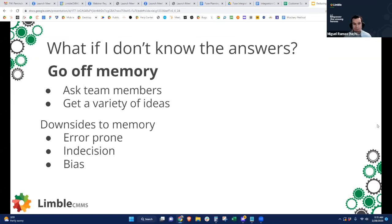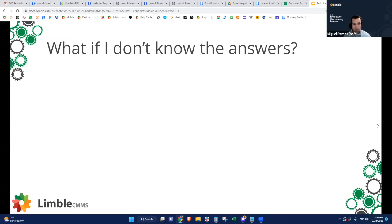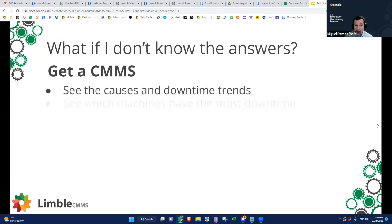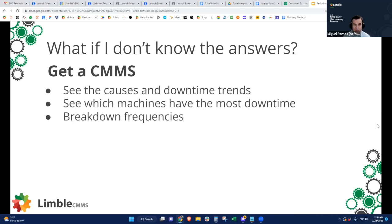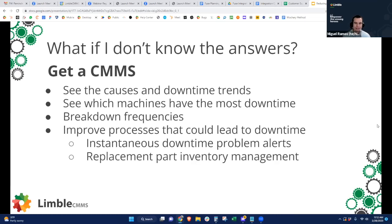So there is another way if you don't just want to go off of memory. And this is what I really recommend for pretty much every company that's running maintenance: consider getting a CMMS or some other form of tracking all of this data. CMMS, of course, is what it's designed for. This class of software is going to allow you to see the causes and downtime trends. You're going to be able to see which machines have the most downtime and break down frequencies. It's going to help you improve the processes that we talked about, like having those downtime alerts come over automatically, having your replacement parts on hand and knowing what your inventories look like. It also helps with communication between teams. So that's why I think the CMMS can be so important to answering these questions.